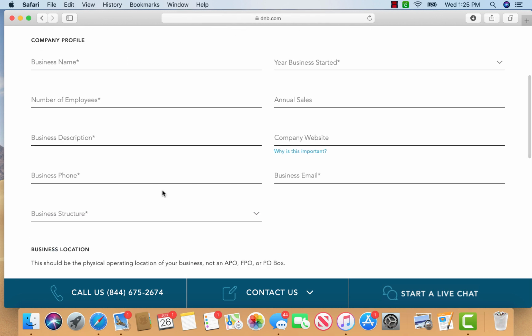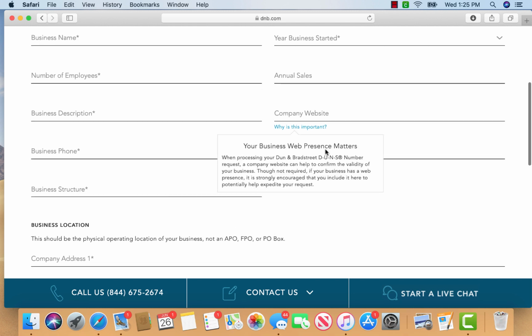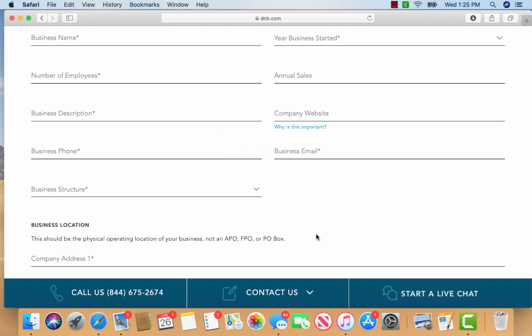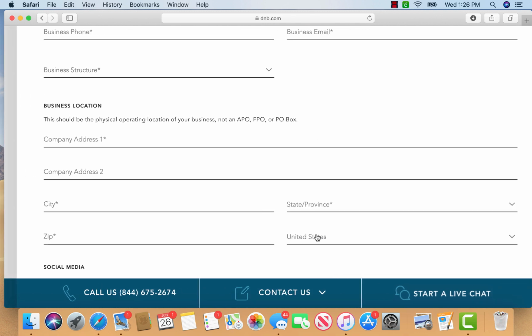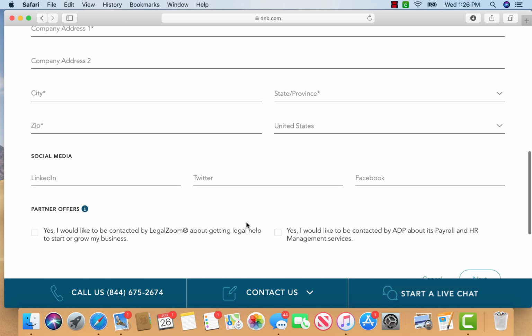You fill in your business information here. It's good to put as much information as possible. If you have a business email, your business website, because when you go to acquire credit, the more that the lender can find out about your company, the better chances you have of getting approved. So whatever information you have about your company is best to put it here. Even your social media sites, which are good as well, because we live in the social media age right now. So if you have these things, that's fine. If not, it's totally fine, as long as you're in the system, and you can always go back and update later.